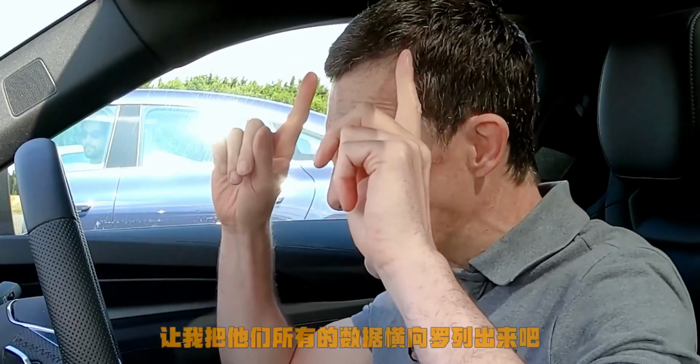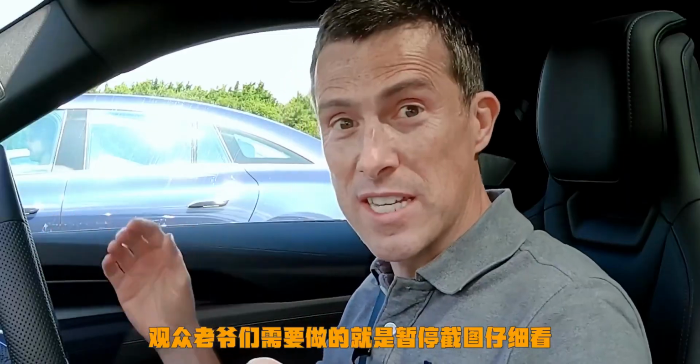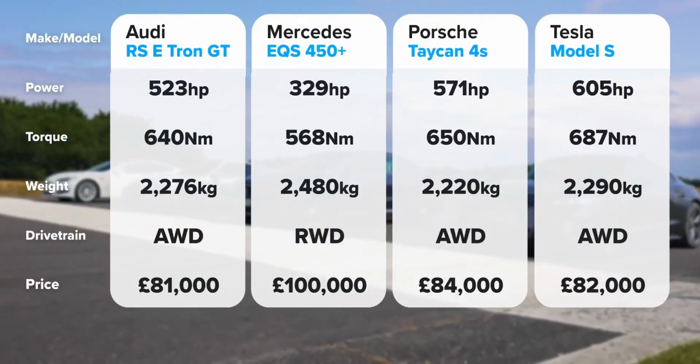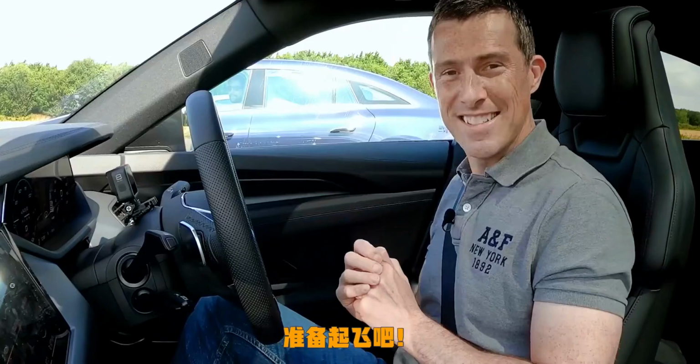Oh, before we go, let's just do the stats on all the cars. What you need to do now is pause the video, and you can see all the different stats. There you go. Let's get on with it.